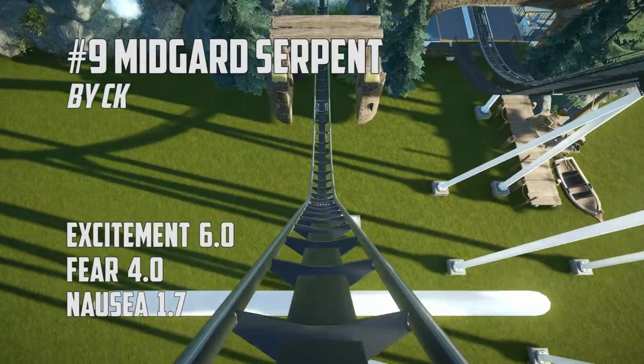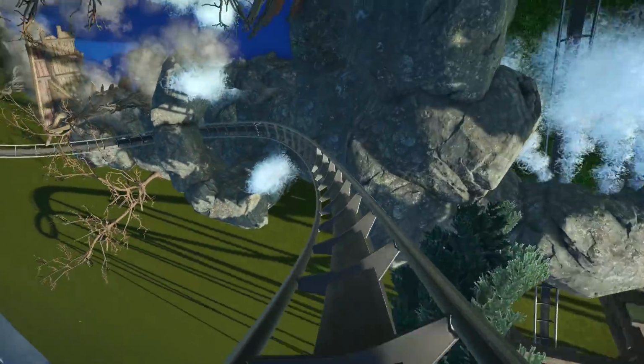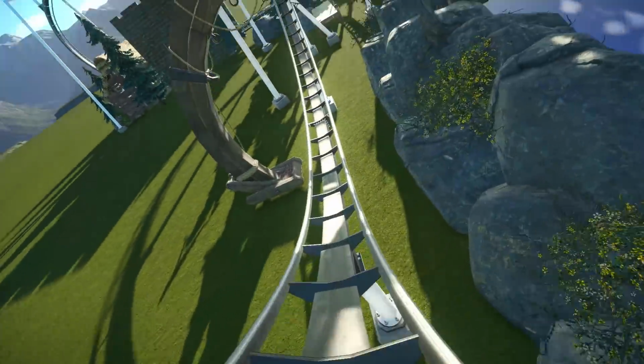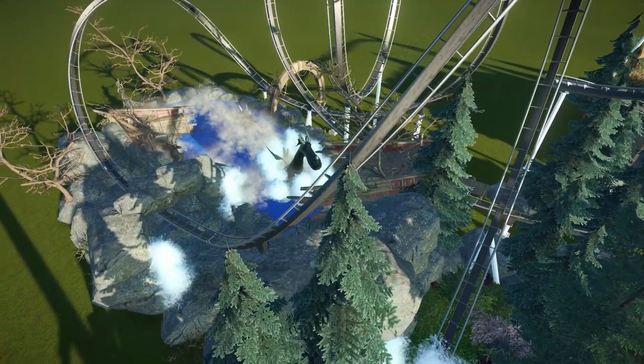Number 9, MIDGARD SERPENT. While a little wobbly in places, I enjoyed the track layout of this ride along with the overall feel of the speed. I also liked the clever use of water effects and blue panels to create the illusion of a pond.